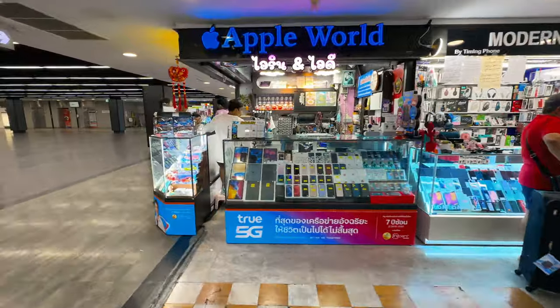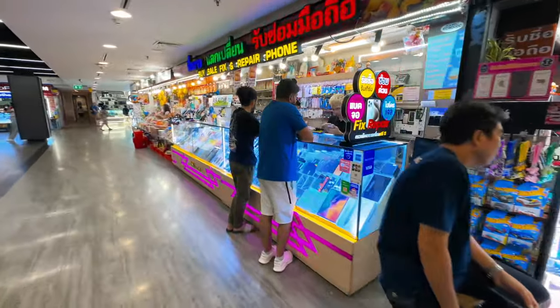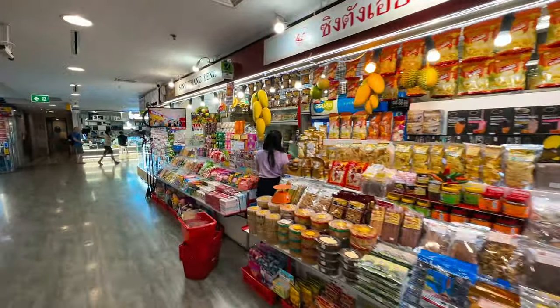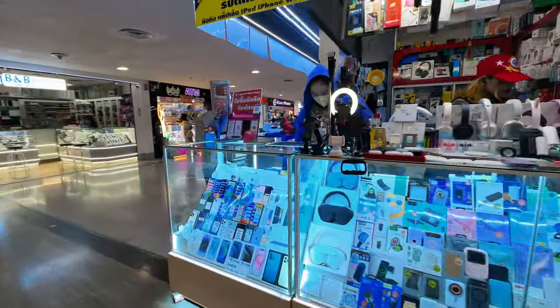This floor is really cold. Are there more floors upstairs? Yes, there are. We're going to go upstairs next, because we could kind of speed through this floor since all the vendors have the same thing. Headphones and cell phones.